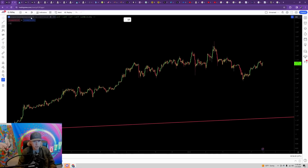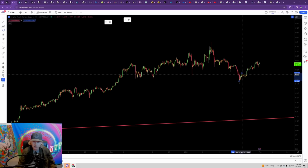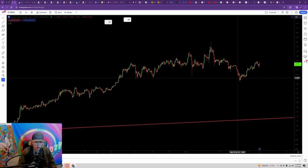Looking over here into the total market cap, we're seeing about the same sort of thing. Now I do see the same Elliott wave count here as well. I see this kind of 5 waves up, and I do see the potential that this still is our ABC correction, before we see something like this. However, the way Bitcoin is reacting in the short term, it looks a little bit more bullish.